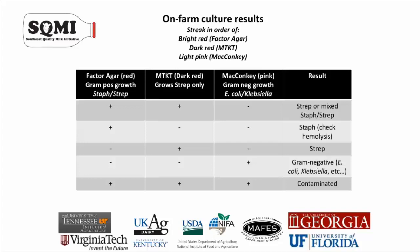Sometimes, if a poor job of sampling has been done, you will see growth in multiple sections, if not all 3 sections, and that would give the indication that that sample was contaminated during collection.